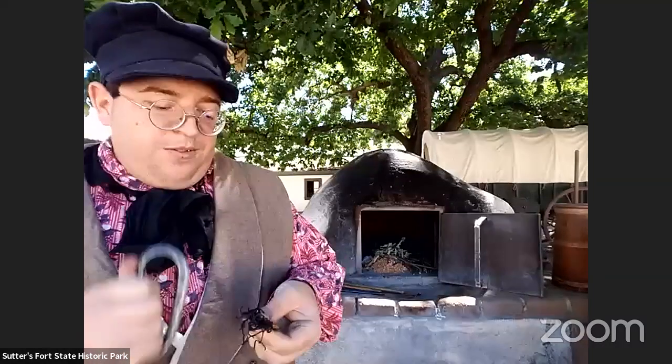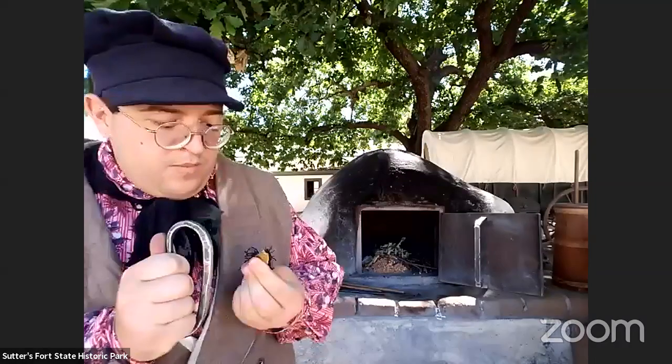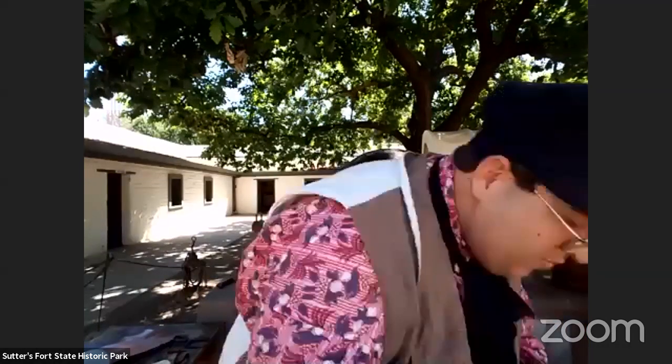And as you can see, it wasn't just a simple task. And it was even more difficult if your char cloth was either damp or your tinder. Let's try this again. There we go. It's all about having the right material.